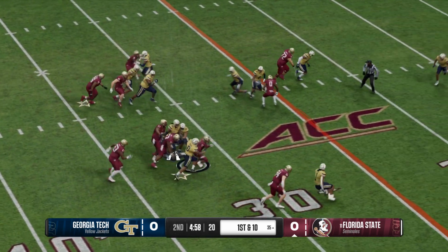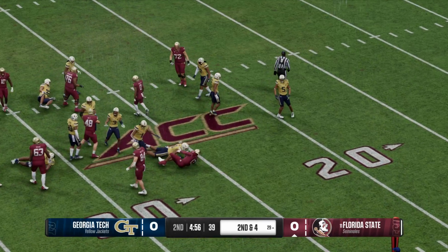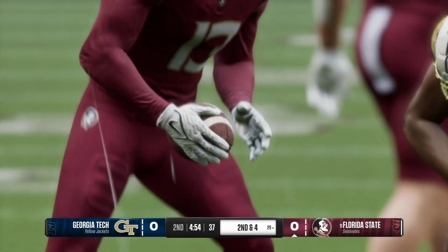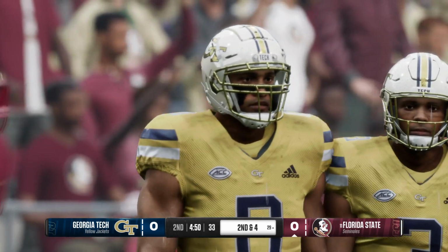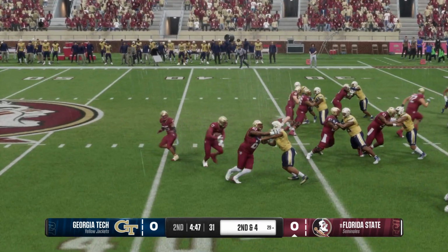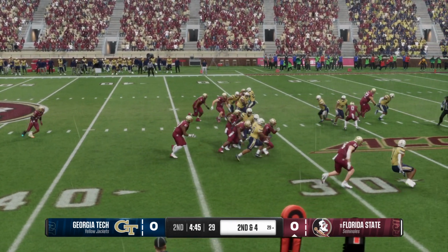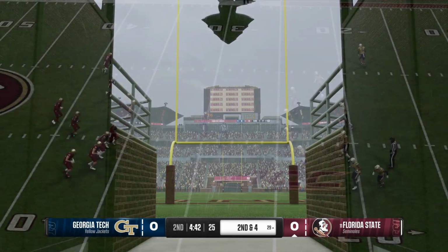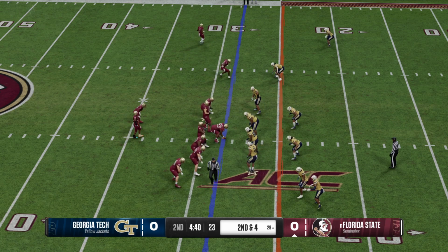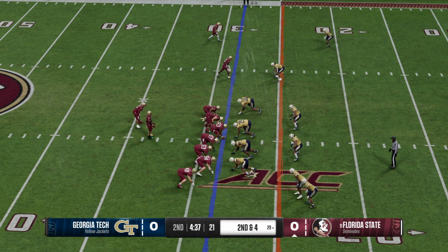Right back to the well. They knock him down inside the 30 at the 29. It's a pickup of 6. I know it's sexy to throw the football, but if you can pound it away and get these kind of gains, they will just add up, wear the defense down, get first downs, and ultimately get some points. 6-yard pickup on first down leaves him with 2nd and 4.